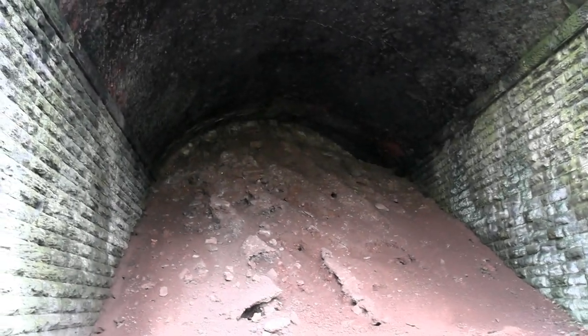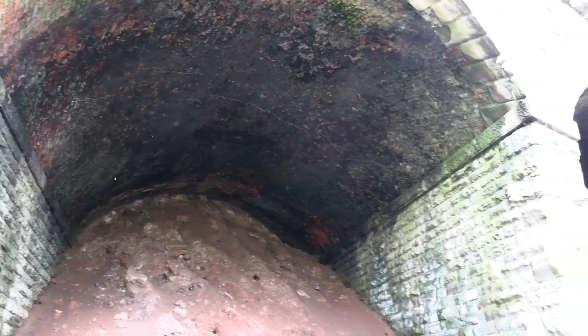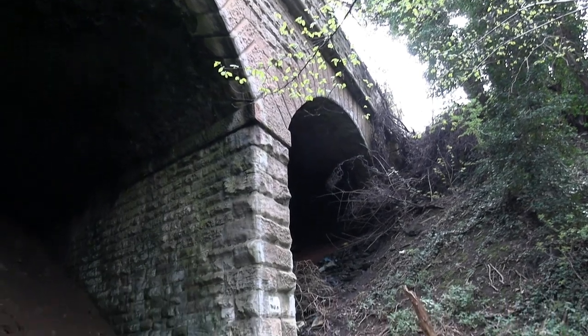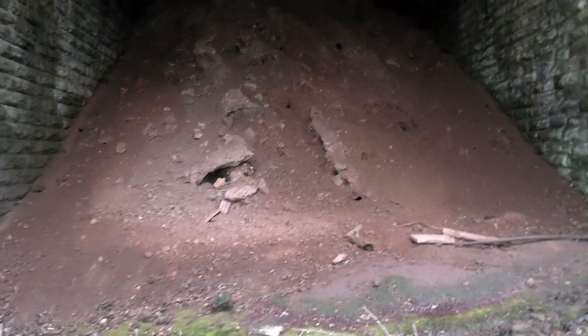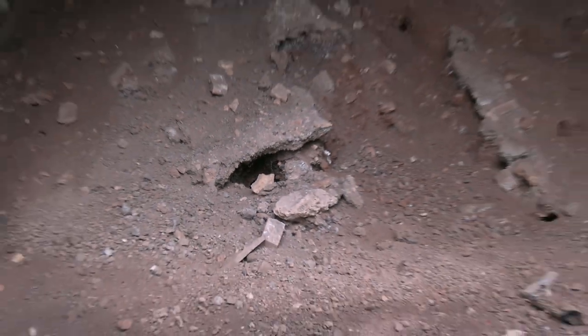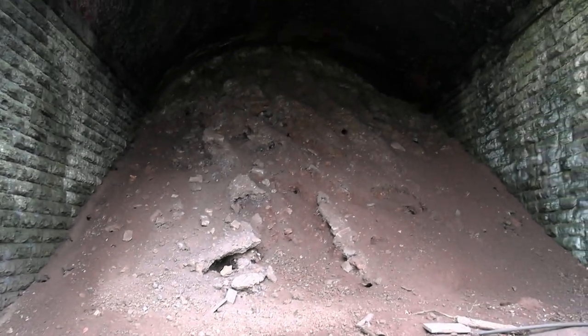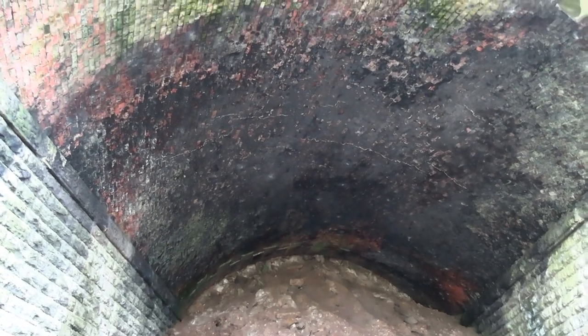Good job at sealing it, didn't they? Yep, that's been backfilled. I've driven over this so many times. There might be something living in that hole. You can still see the soot on it.